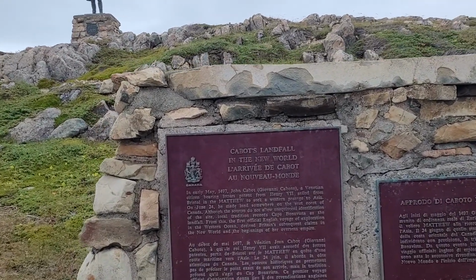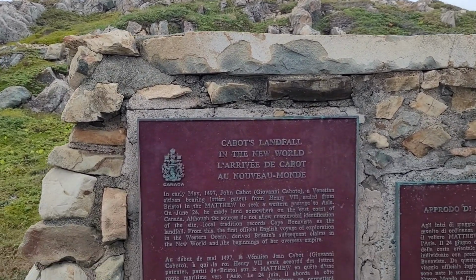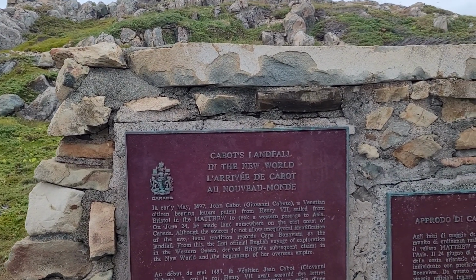But this is Cabot's landfall. This is where John Cabot landed here in May of 1497.